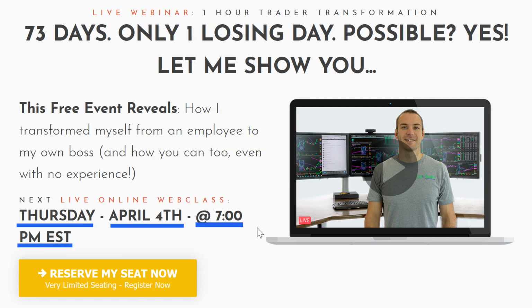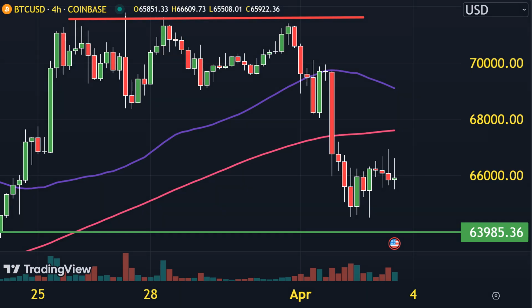Now for you Bitcoin traders, let's talk some Bitcoin. One quick clarification here. We are no longer looking at the 30-minute time frame. We are looking at the 4-hour time frame. Given Bitcoin is open 24/7, I want this to remain relevant for as long as possible. But it's a very straightforward setup in this situation.